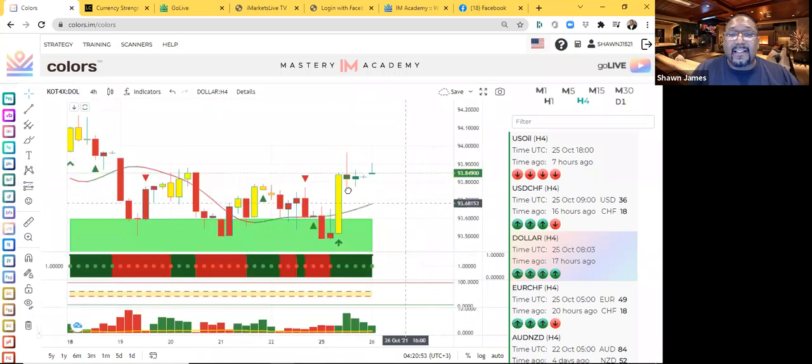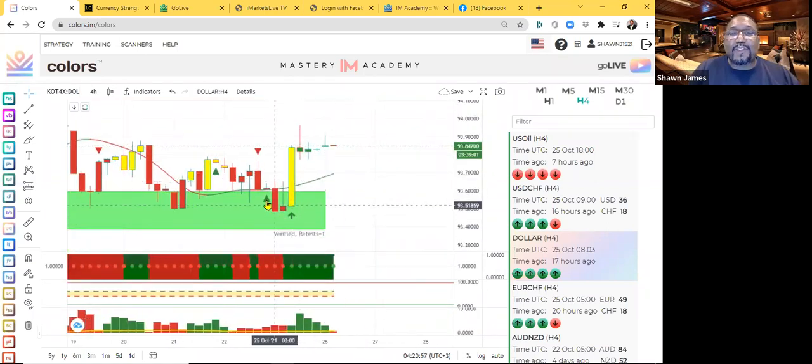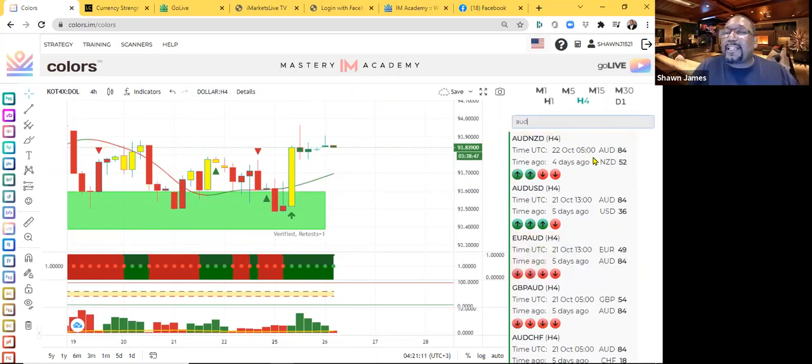the dollar itself. Let's see. Same thing. We have a box. We actually have a swing arrow right here. But again, we're missing an EC. Okay. So for me, probably not gonna take the trade. I just wanna keep consistent. Let's look at the AUDs. Let's see what's going on in AUDs.